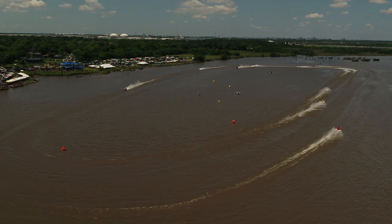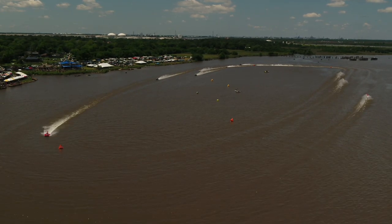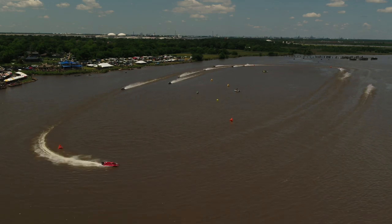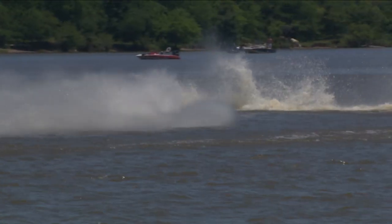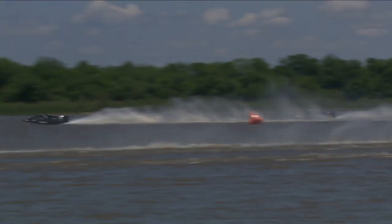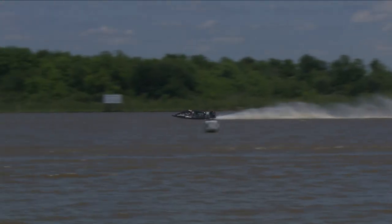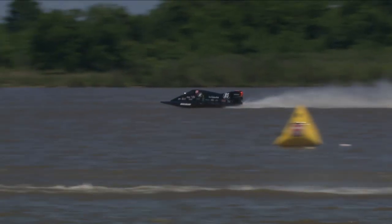Our leader, the 85 of Mackus, works it down to the wide, far end of the course through turns 3 and 4 and makes his way back across the start pontoon as we are just about halfway through qualifying Group A heat number 3. The 53 of Foster, tight to the pin, out of turn 1 through turn 2, tries to gain ground on the 85 of Mackus as they go down the back straightaway.